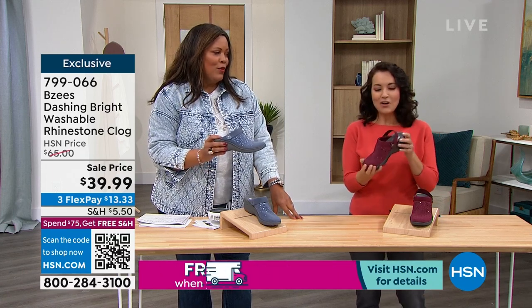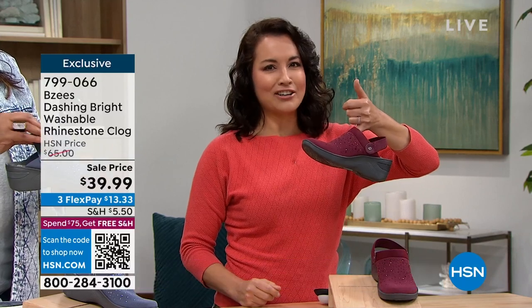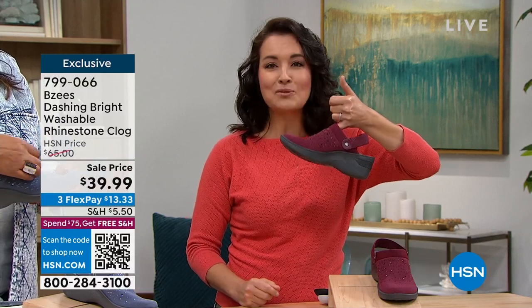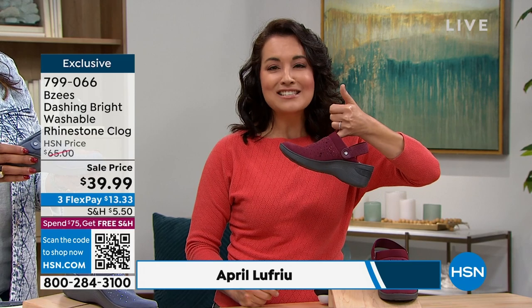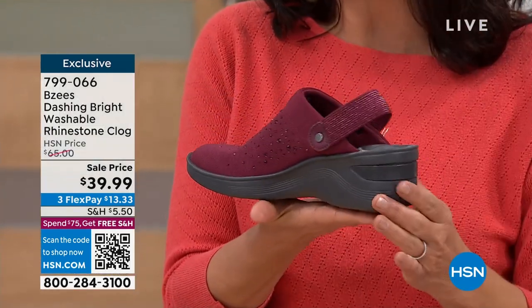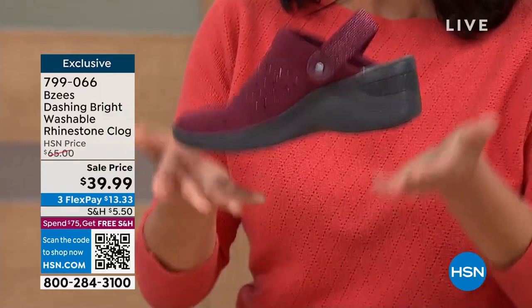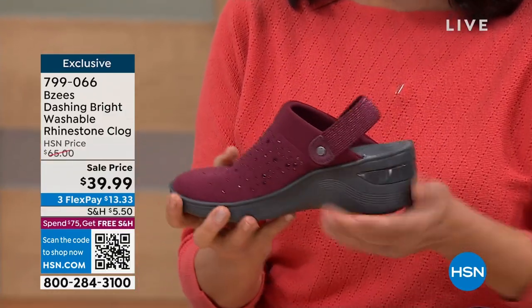These are so comfortable. Okay, I got to show you the test. Now, when you think of clog, you're going to think heavy. I'm showing you with my pinky. This weighs 3 ounces. That's what Beezy's is all about. Everything is super lightweight. The outsole, this wedge heel, is air infused. Nothing is heavy about this shoe.